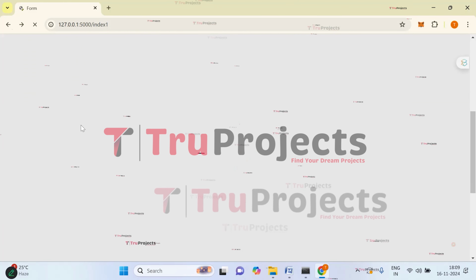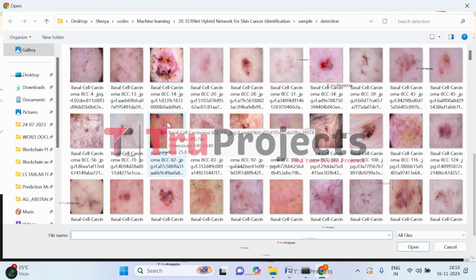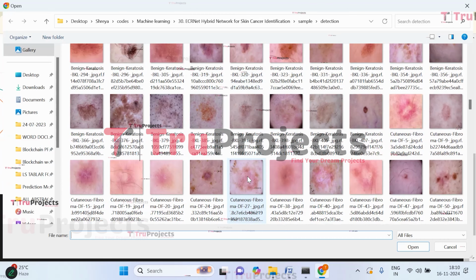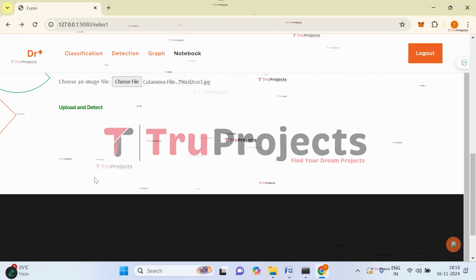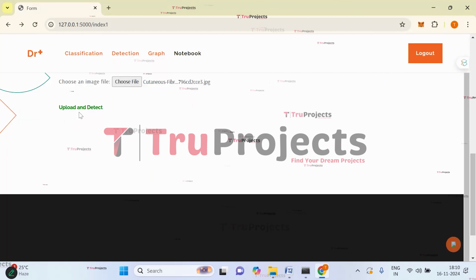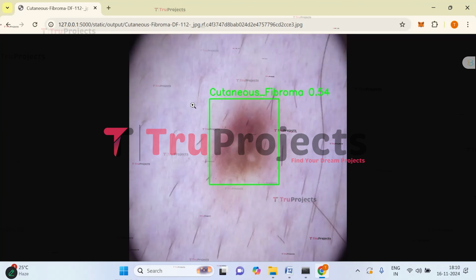Now let's try uploading some more images. Click on choose file. And now let's upload this image. Click on open and now upload it. Click on upload and detect. So here cutaneous fibroma is detected. So at the place where cutaneous fibroma is there, a bounding box is drawn around it with a 0.54 probability score.